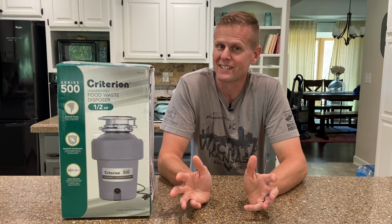Now, the unit that I chose is the 500 series because it's most similar in size to the Badger 1. It has a 5-year warranty though, and probably the best part, $89.99 when it's not on sale. Now, when I picked this guy up the other day, Menards was having 11% off rebate, so I'm gonna get about $9 back, and I had a $15 in-store credit, so it was just a win.